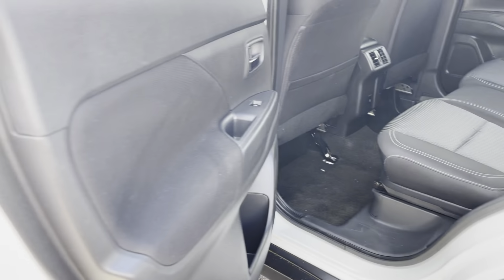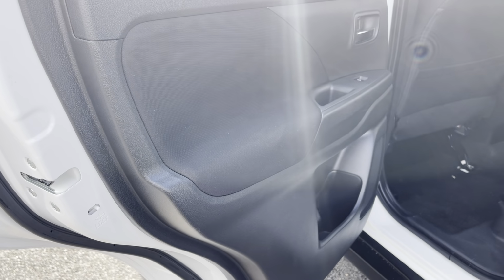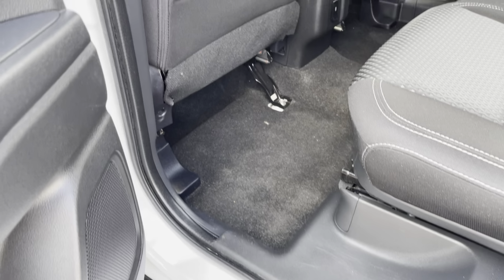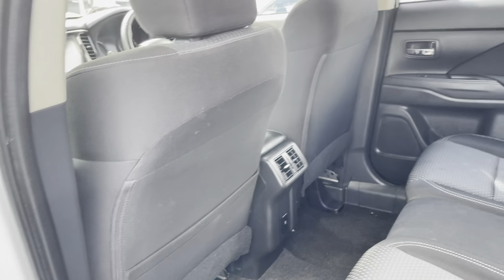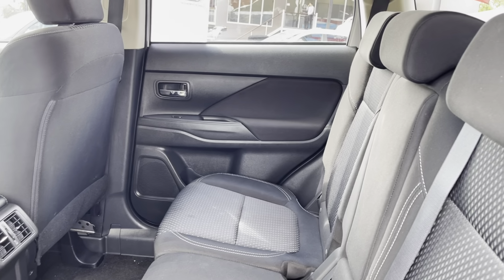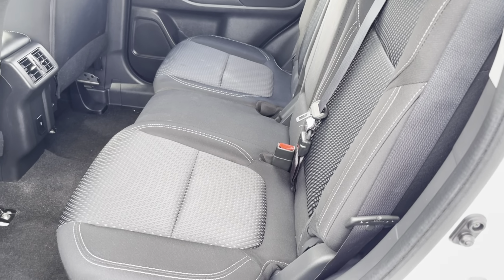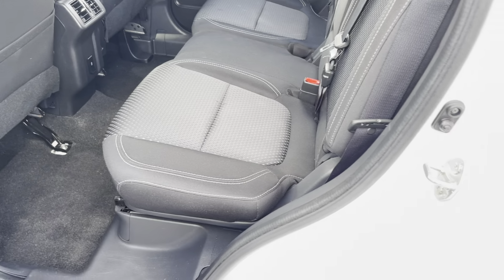Back into the rear of it now. Looking at that trim, it's in really good condition. Up onto the back of the seats. Over on the driver's side seat rear. And looking at those back seats, they're in really good condition.